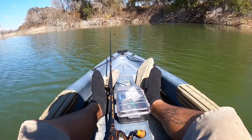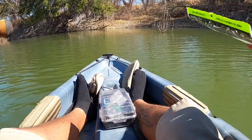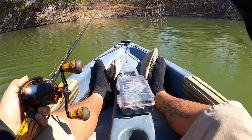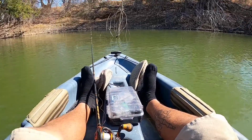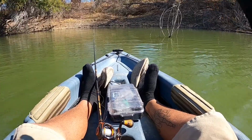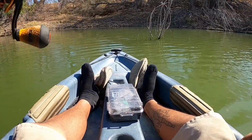Let's make a little bit of a switch. I'm gonna try throwing around the rattling Ned by the Googan Squad. You hear the rattles in there? I believe this color is dirty rice. Let's throw this around for a little bit, see if we can get something on this. Now, preferably, you wouldn't want to throw something that small on a baitcaster. You'd want to throw it on some kind of spinning reel. But I do not have any spinning reels. I really don't like fishing spinning reels much, so I don't own any. But preferably, that'd be the best type of setup to throw something like this, you know? But yeah, let's see if we can get something off of this.